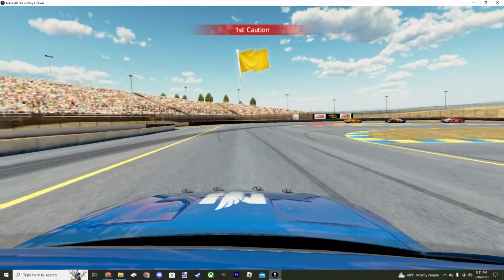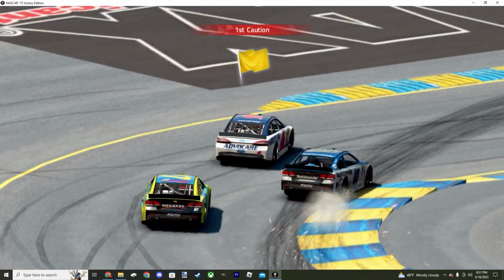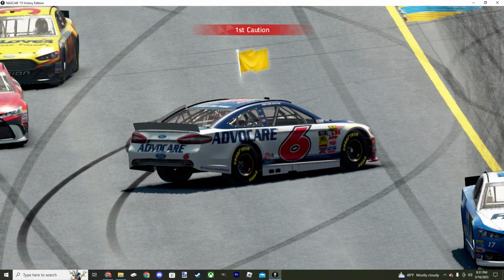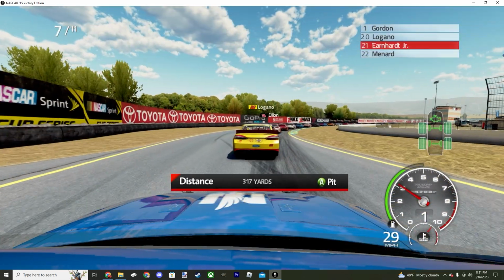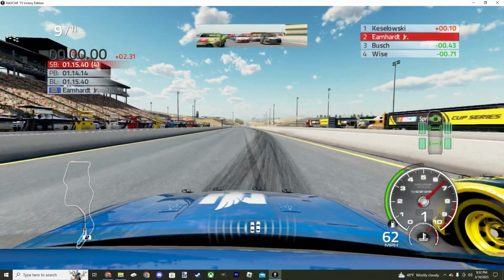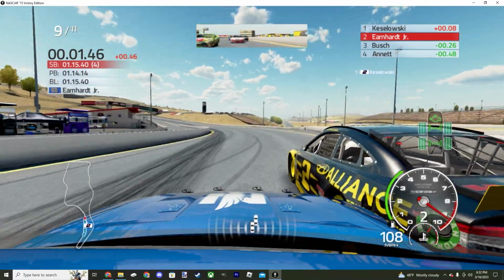Caution is out at Sonoma. Trevor Bayne into the tire barrier and back out into Paul Menard. We just went up a little bit too much trying to set through. Bang! Hard hit for Bayne and then spins off the nose of Menard. And that will bring out our first caution of the day here in Sonoma. Which means everybody in front of us is going to pit, but we are going to stay out on the racetrack here in 21st. So we'll stay out to be the leader alongside Brad Keselowski, who had already pitted, with just 3 laps to go here in Sonoma.